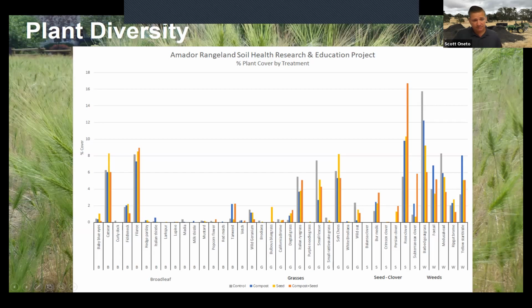And so I'm just going to pick on a couple of different plants here, just so you can see some of the trends that we're looking at. I'm going to pick out fillaree as one of the broadleaf plants, because this is a very highly desired broadleaf, often in rangelands, because it is very high in protein. And you can see that it really didn't have any significant change across the different treatments. Between the control and the compost and seed, there was a slight increase, but not significantly different. And so we'll go to the next group here, which I have listed as the Gs.